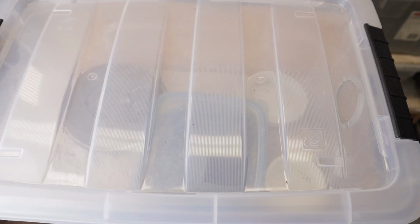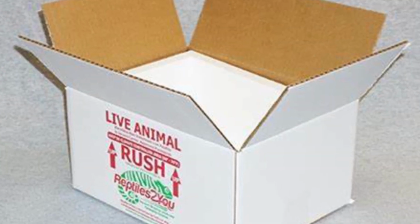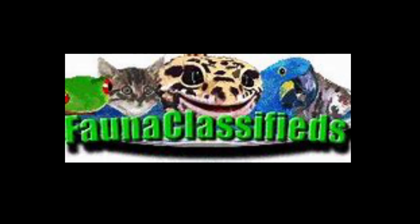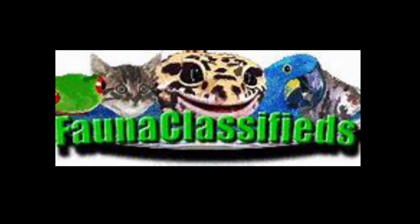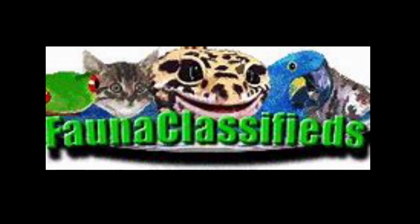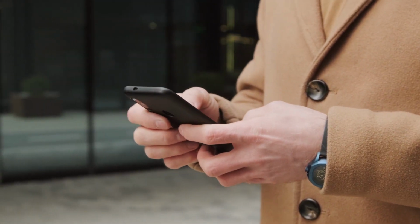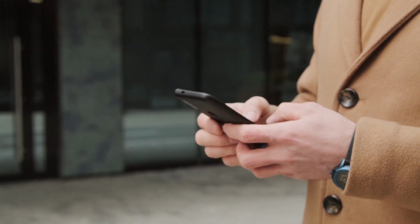Now, I mentioned earlier that a lot of animals that we bring in here, we ship in. There's always some gamble in shipping in animals and knowing who you're buying from. These animals I got off of Fauna Classified. And I had a question recently about the trust factor of using a site like Fauna Classified. I worked with the seller at length. We shared pictures. We had a lot of discussions.